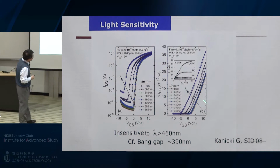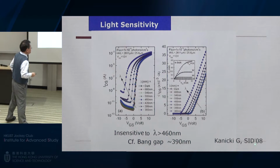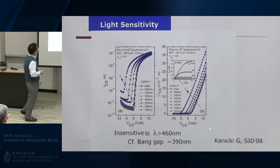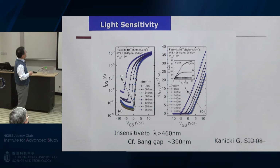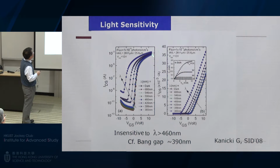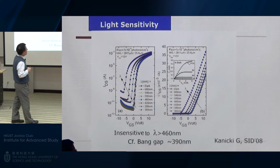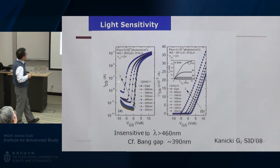Okay, this is the first data we presented at SID in 2008, with George Kanicki. This is light sensitivity. Below and above 460 nanometer, the device is stable, but when the light is shorter than 460 nanometer, the off state current is increased. Okay, the optical band gap of IGZO is 380 nanometer. So this means that subgap states should be there.